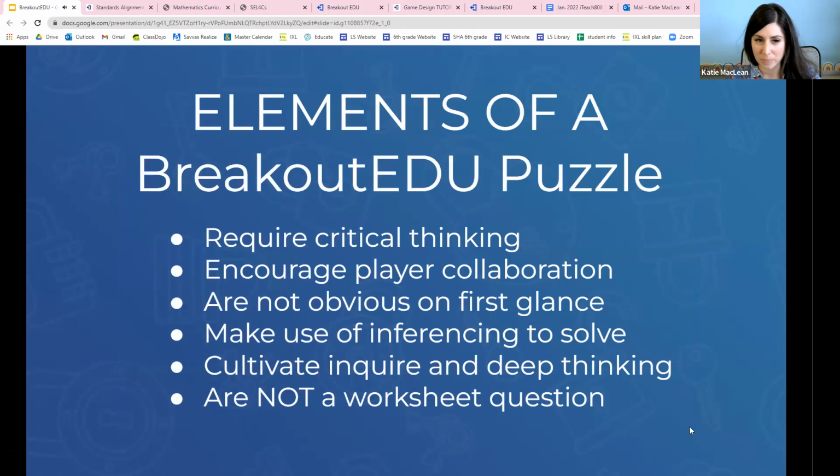Okay, so like they were saying, Breakout EDU really promotes critical thinking and collaboration. The Breakout EDU kit and the digital version will have multiple puzzles. Some will have three, some will have seven. It's really up to you as the teacher to decide how many puzzles you want to create for your students.